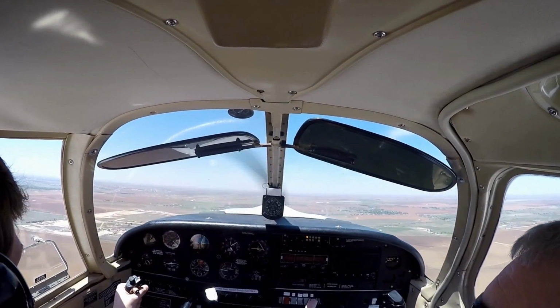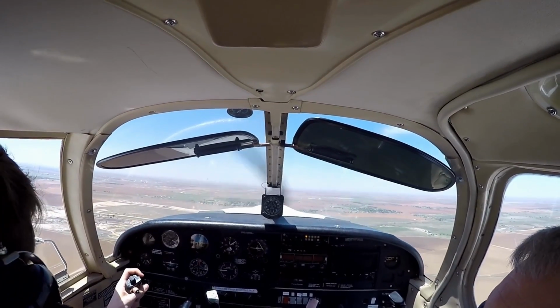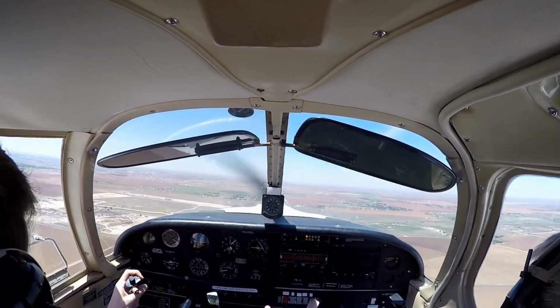Cherokee 8 Mike Charlie, runway 8, cleared for the option, wind 010 at 7. We have the option, runway 8, 8 Mike Charlie.